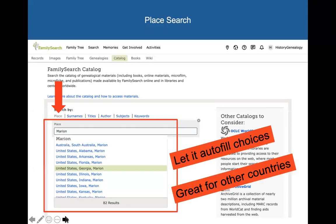Another thing is that this is great for other countries. I'm using a county example here, but if you have ancestors that you find out are from, say, a particular town in Germany, you can put in that town, same thing, and you can see what records are available.